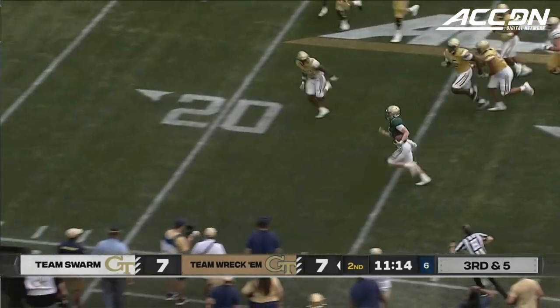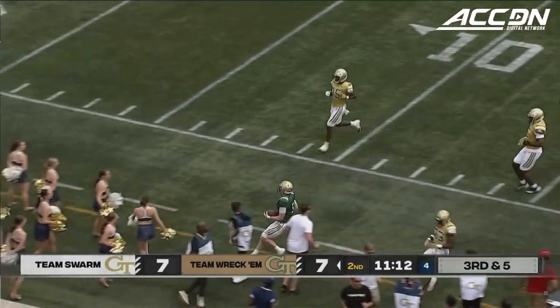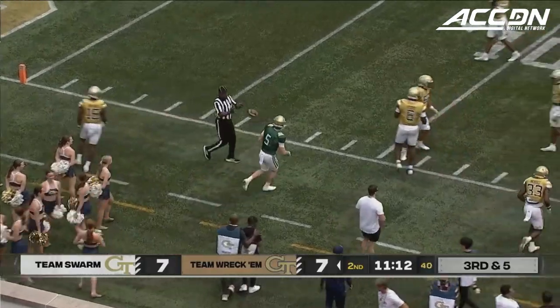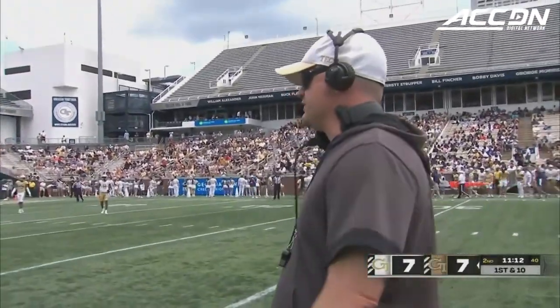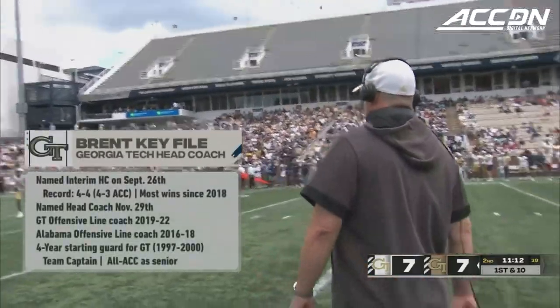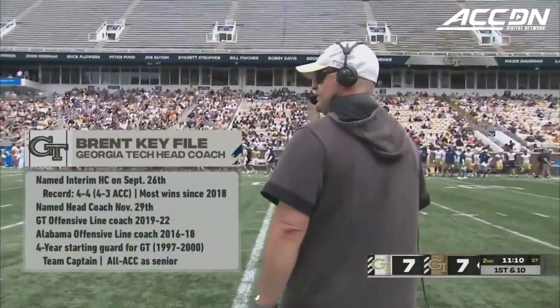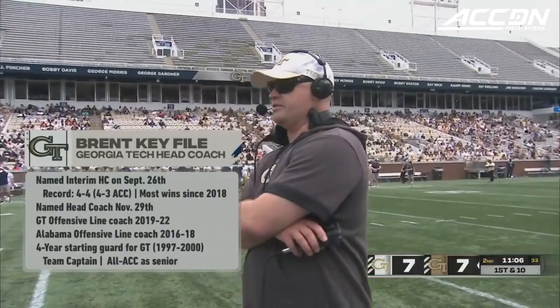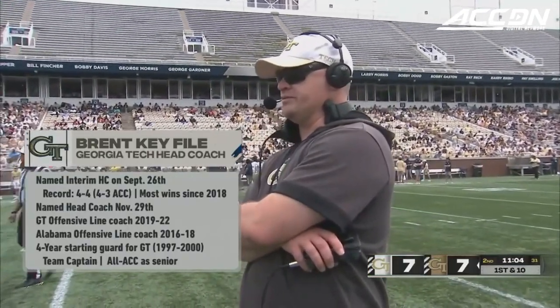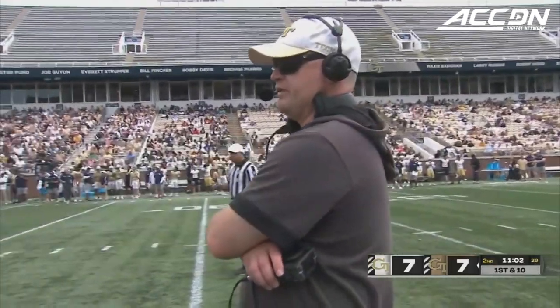You want to see some of this run game, though. There you go. Good read on it. But you want to see some holes open up inside. That's where you really challenge the offensive line. It's one thing to get them stretching side to side and plays bouncing, but we want to see some plays hit up in the middle. As we develop our offensive line, we'll get 2-3 yards when we need it up the middle.